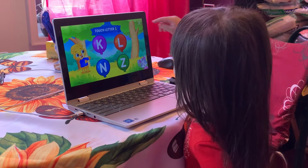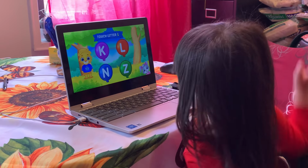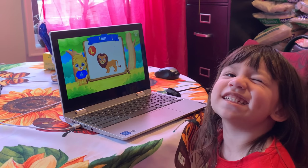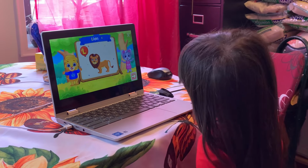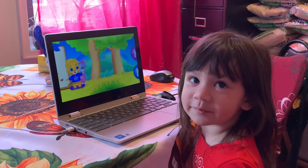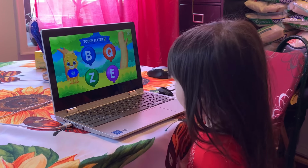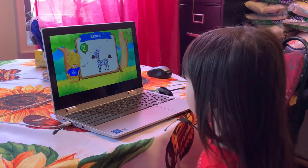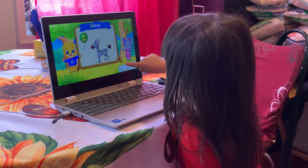Touch letter L. This is L. Touch it again. Very good, Larabelle. No. Touch letter Z. Z, Z, Z. Yay! So proud of you. Z is for zebra. Yeah. Zebra.